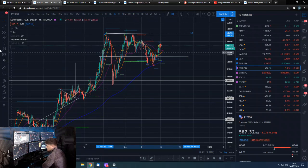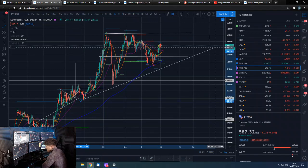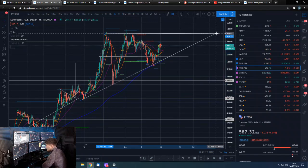Nice, very nice looking trend line. We'll put that in because that does look very nice here. Nice trend line here also, and we'll just extend that to make the chart look a bit better.